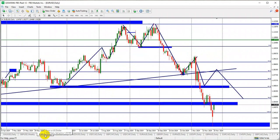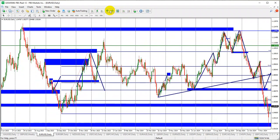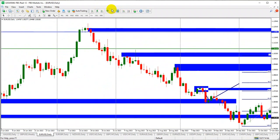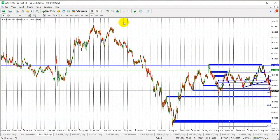EURUSD also broke this. EURUSD moved up to 80 pips as well. Let's see how many pips it moved. Yeah, 80, almost 100 pips, and before it broke down. And currently I identified another zone, liquidity zone. Look at it. Let me shrink for you to see it. This is the zone we have identified.